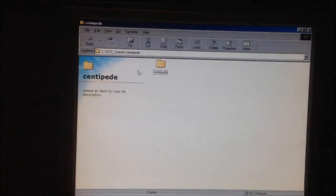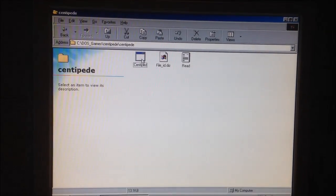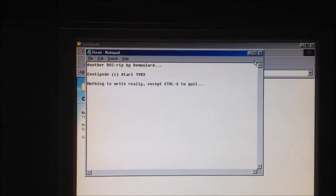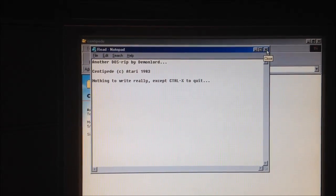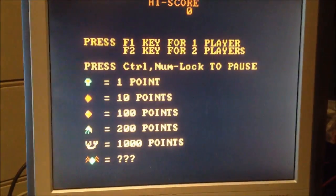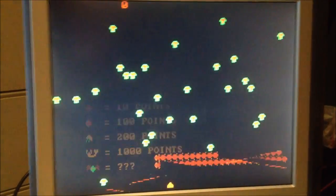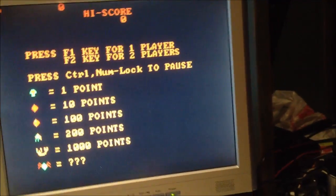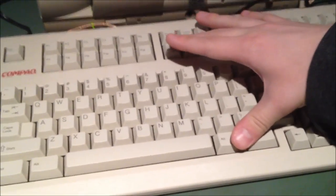Then there are games like Centipede here, which don't work. I think these are meant for a lot slower machines and probably need a slowdown program. Wow. This is a 1983 PC game. It probably does need a slowdown program. Watch what happens. See, this works, but when I press F1 here to start the game, it just kind of... Yeah, I need to find a slowdown program, I think, for this. Control-Delete on this keyboard is very awkward. I have to push both of these with my thumb and then hit Delete with my finger. So I'll end Centipede there.